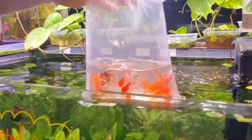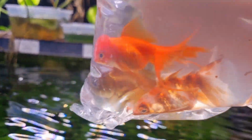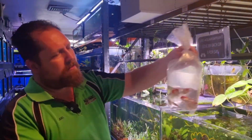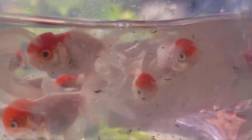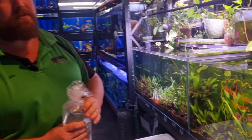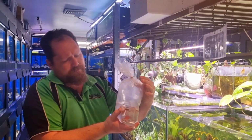Okay, next we just have some assorted orandas. So we got a mixture in there, lots of reds, but there's a couple of tricolors in there. Some good humps on some of those, so that's pretty cool. And I do believe we actually got some little redheads as well, so red cap orandas, and they're looking quite good. So we have a nice big mix of orandas in at the moment. Coming into the warmer part of the year, you can have these guys outside in your ponds and stuff like that as well. As long as you look after them and keep them well cleaned, they will definitely do well.